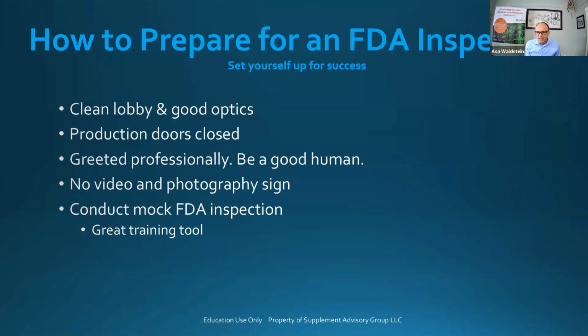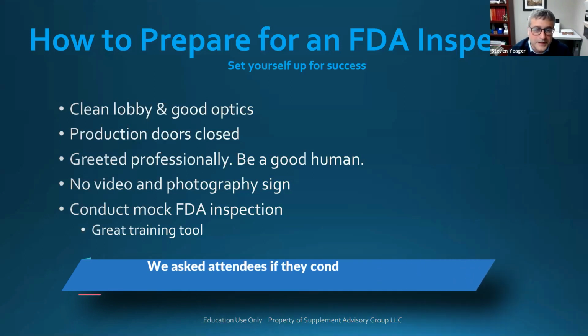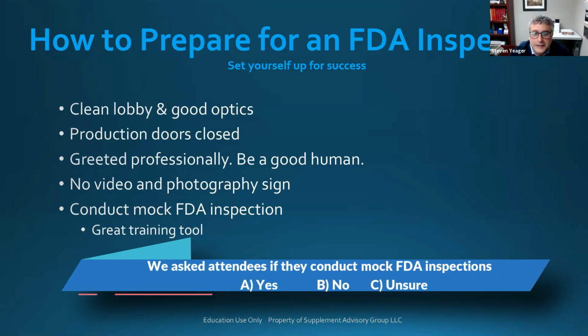Stephen, do you have any kind of discussion about optics? When the FDA investigator comes in, do you always recommend having a clean lobby and not having controlled documents laying around? How does it look at your facilities? Well, absolutely. I mean, the first impressions go a long way. I've heard inspectors, one of the first things they do is walk into your bathroom. Is your bathroom clean? Because if the bathroom's not clean, what does the rest of the facility look like?